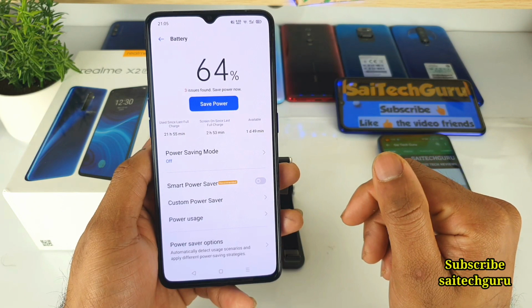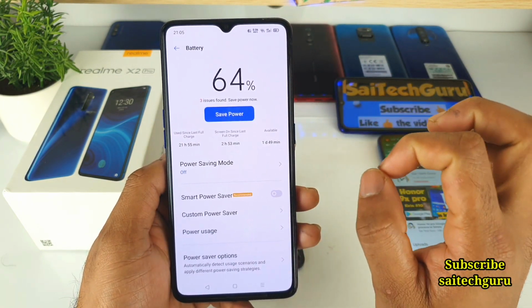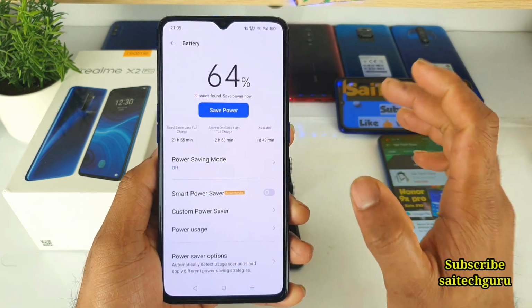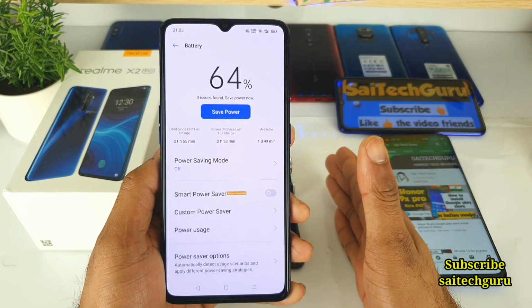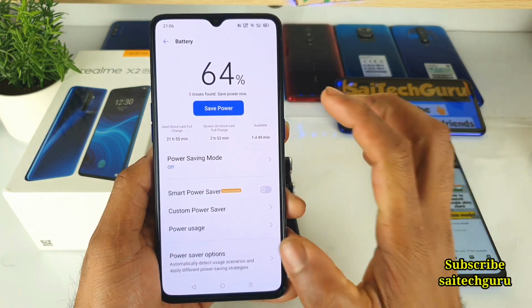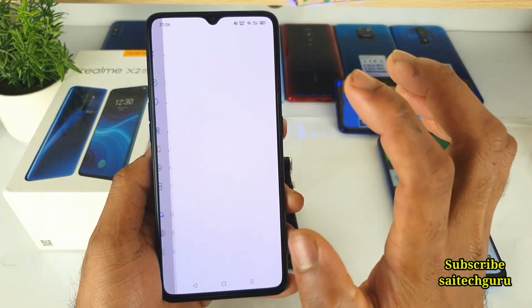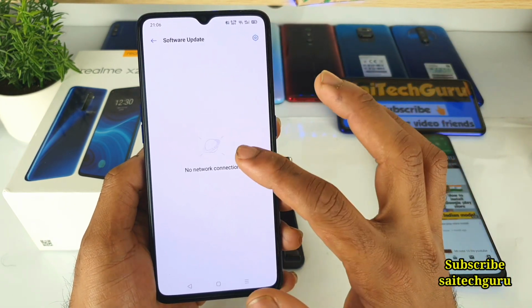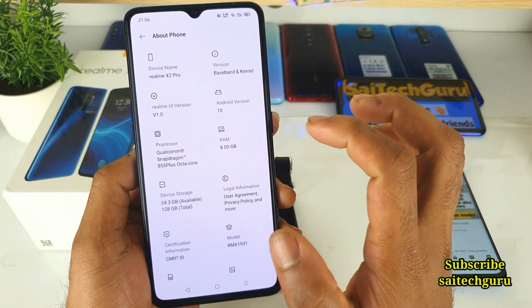Let me open the battery, and here you can see right now it's 64% and I have received 2 hours and 53 minutes of screen on time, which is also pretty good. In the initial days after the Realme UI update, there was a decrease in battery and screen on time. And right now let me show what version I am running. In case you are running a slightly older version than this one, no need to worry, you will definitely get the new update very soon.